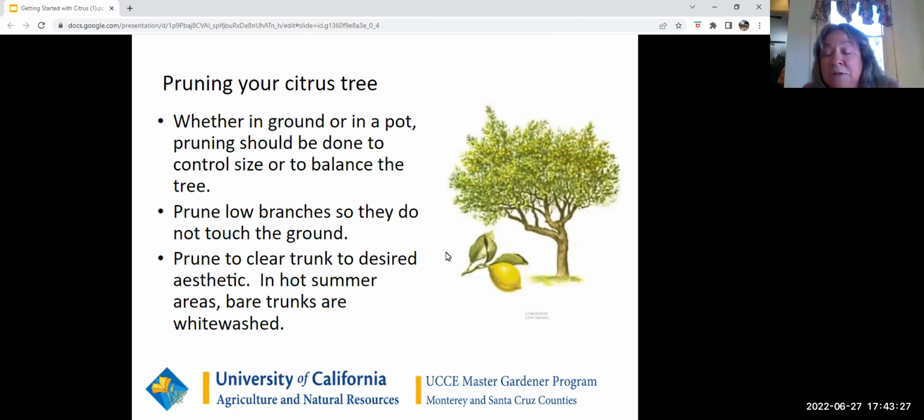And then some things, especially in pots, it looks nice if you have a bit more of a trunk showing. You see citrus trees in Arizona and stuff, and they whitewash them because they have that. They do that in Italy too, because the trunk has been pruned to show off the trunk and the branches, but that leaves the trunk vulnerable to sunburn. So you may want to whitewash. If you have a lot of trunk showing, you can whitewash the trunk to protect it.